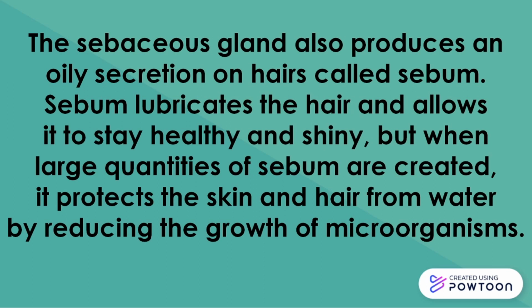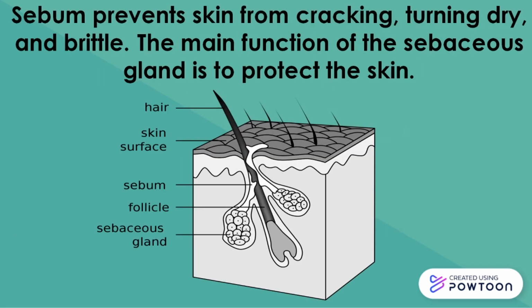The sebaceous gland also produces an oily secretion on hairs called sebum. Sebum lubricates the hair and allows it to stay healthy and shiny. Large quantities of sebum protect the skin and hair from water by reducing the growth of microorganisms. Sebum prevents skin from cracking, turning dry and brittle. The main function of the sebaceous gland is to protect the skin.